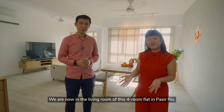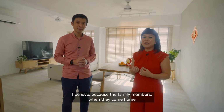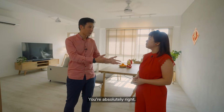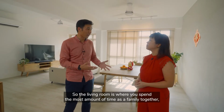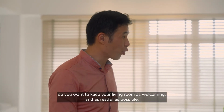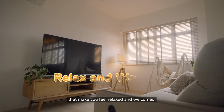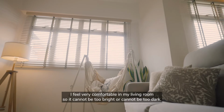We're now in the living room of this four-room flat in Pasir Ris. Now, I believe because the family members, when they come home, family will always chill in the living room. So I think the feng shui for the living room is very important, right? You're absolutely right. So the living room is where we spend the most amount of time as a family together. So you want to keep your living room as welcoming, as restful as possible. So my suggestion is to use darker tone colors, slightly more settling colors that make you feel relaxed and feel welcome. So all family members will feel like, hey, I feel very comfortable in my living room.